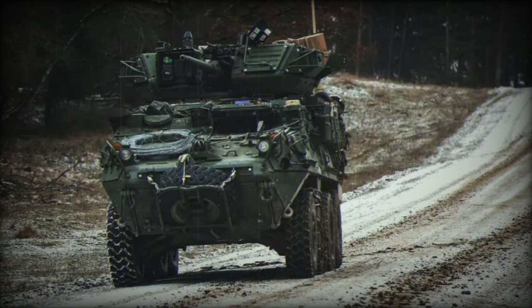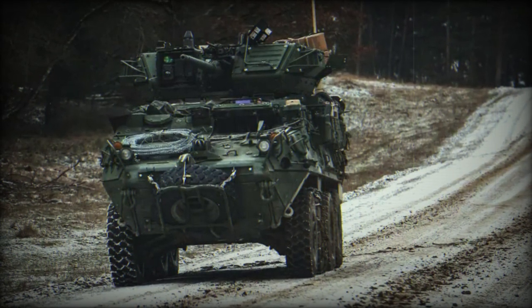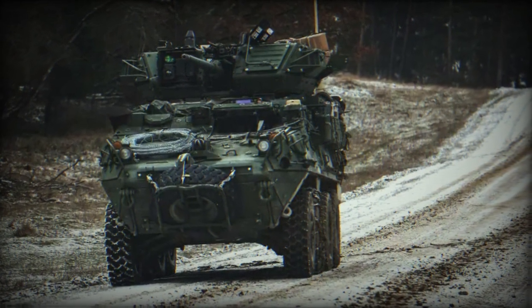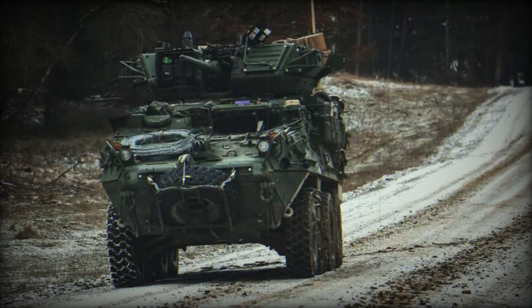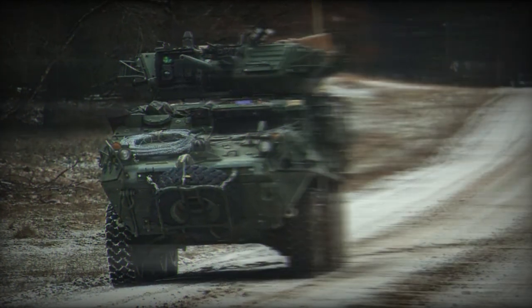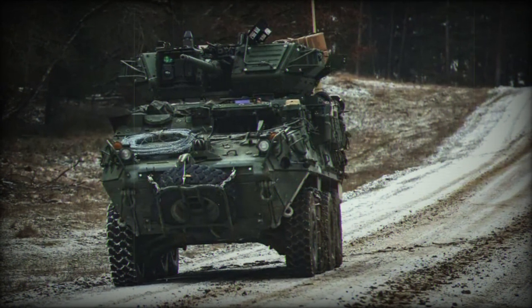The United States State Department has approved a significant foreign military sale to the Republic of Bulgaria's government. This potential sale, estimated at around $1.5 billion, includes a range of Stryker 8x8 armored vehicles and associated equipment. Bulgaria has expressed strong interest in acquiring a total of 183 vehicles from the Stryker family.